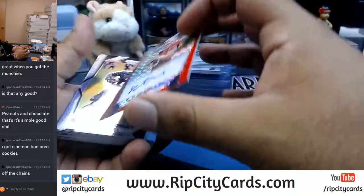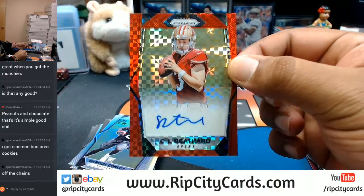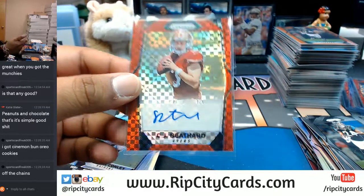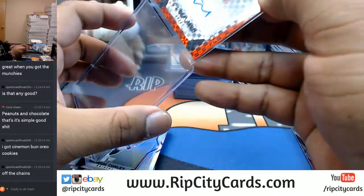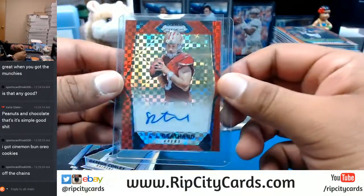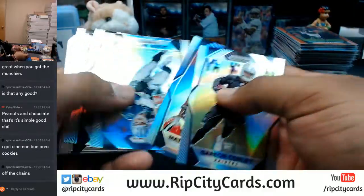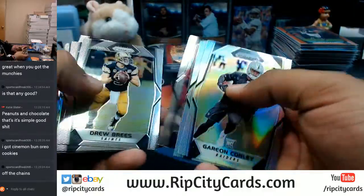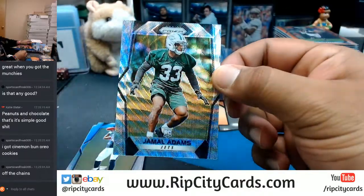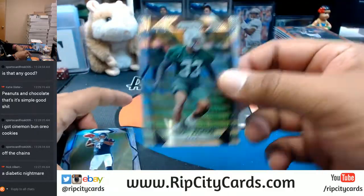Numbered 1 of 49, CJ Beathard for the Niners. That's a good card. That is a good card. And it's red too, so you know it's nice. Looks good with the Niner colors too. Very nice card. It's been a somewhat solid case. Jamal Adams for the Jets.